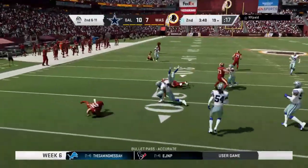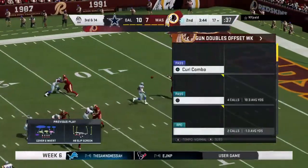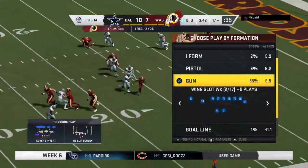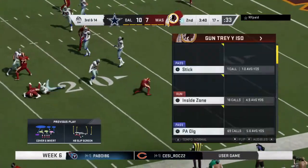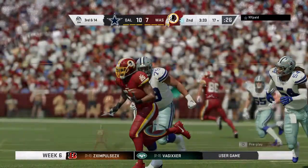Now a pass dumped off to his running back. And he goes nowhere. He'll lose yardage back at the 17. Call it a loss of 2 on the play. And that'll force upon him a 3rd and 14.